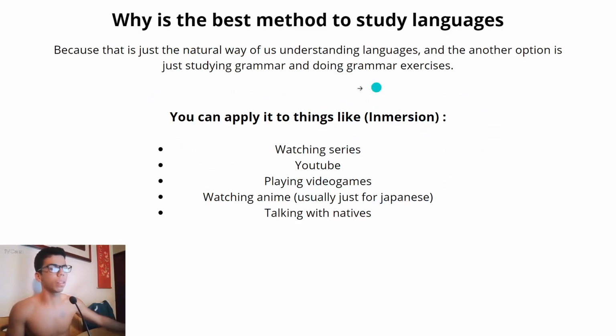This is what is called immersion. And immersion is practically the thing that all language learners apply, and you will be hearing that word a lot when it comes to language learning. Be sure to memorize what immersion is. It's just comprehensive input. That is just immersion. Comprehensive input through watching series, YouTube, playing video games, watching anime, or talking with natives. Whatever type of thing that is actually going to be about the language that you want to learn, that is going to be immersion.